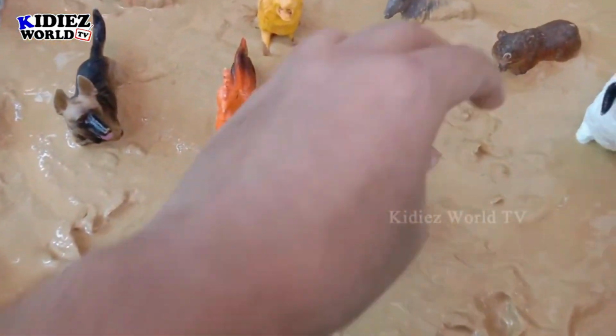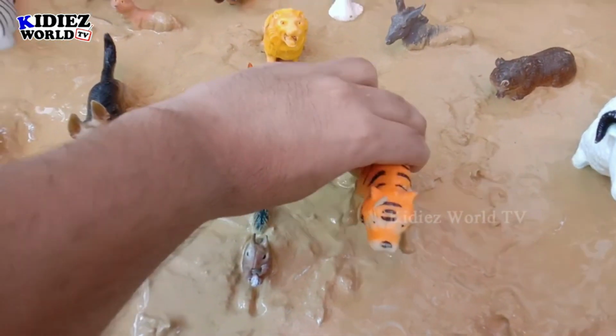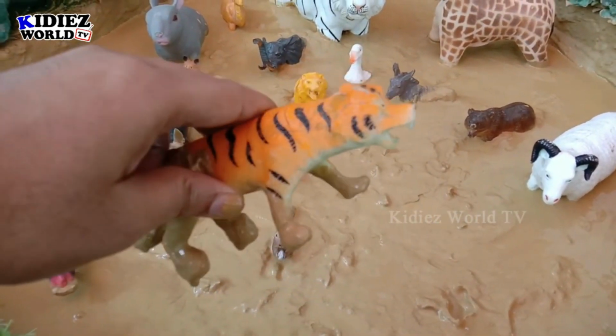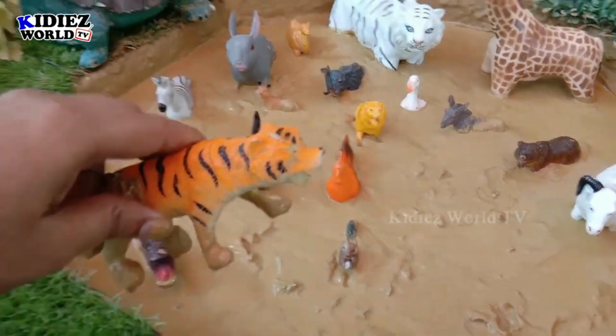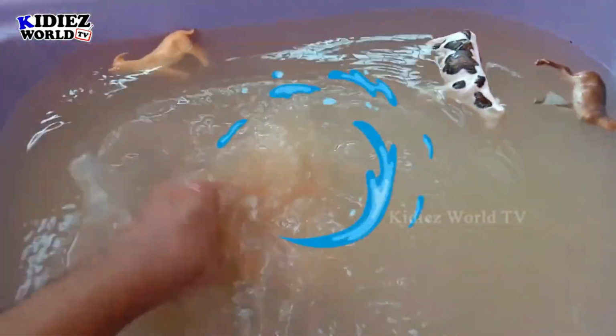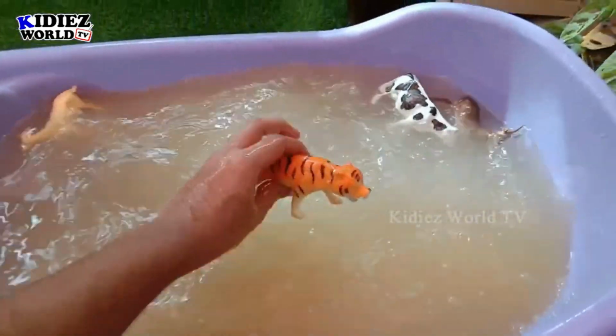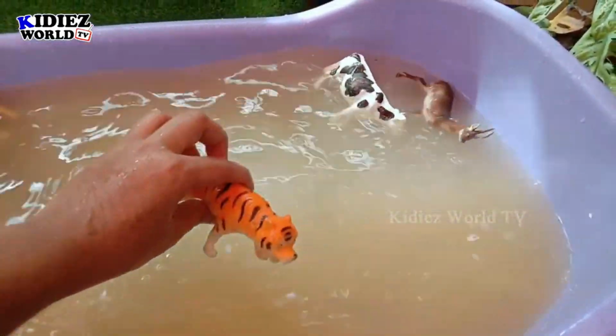And the next one we have is tiger. Tiger is a very lovely wild cat. Comes in a big animal category. Let's watch him. Here we go. Tiger.